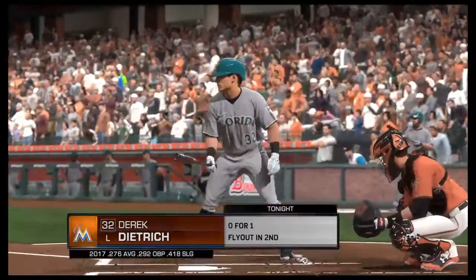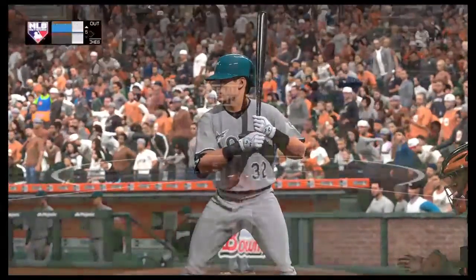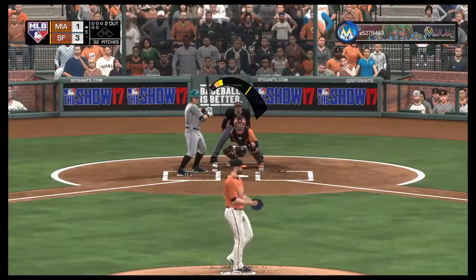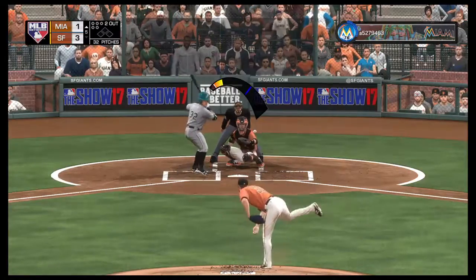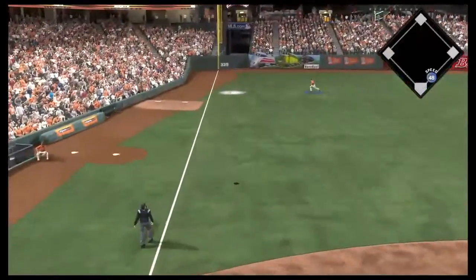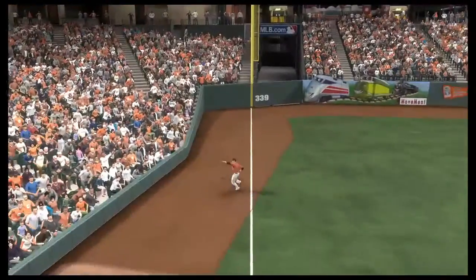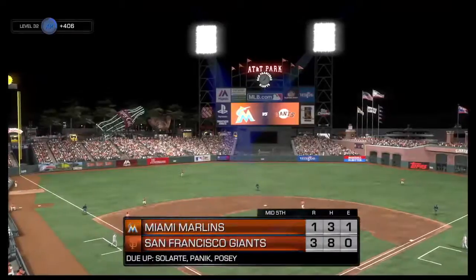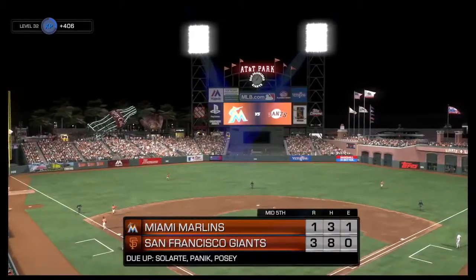Coming to the plate now, Derek Dietrich. He's 0 for 1 thus far. And this is in the air down the left field line and into foul territory. Schebler is there, and it's a 3-pitch inning as this side is retired.